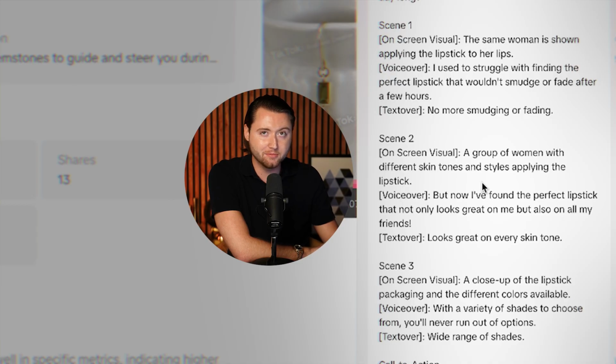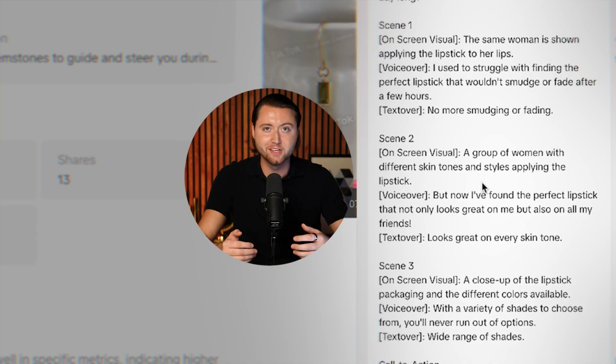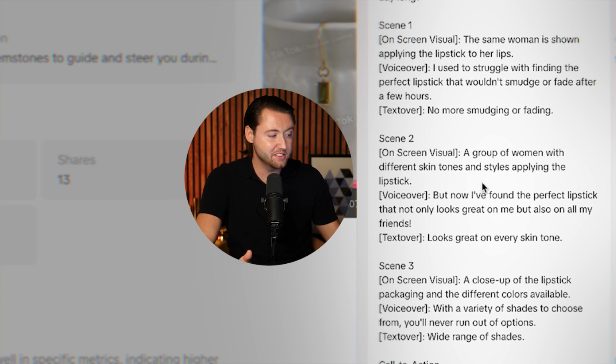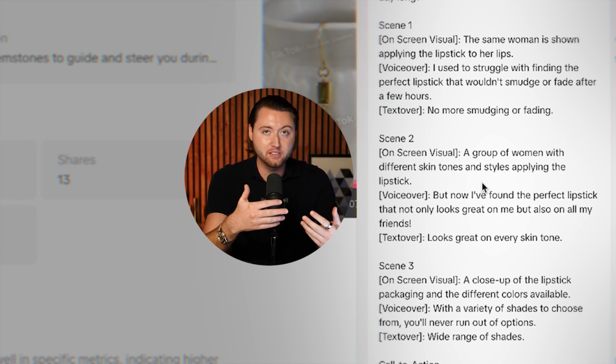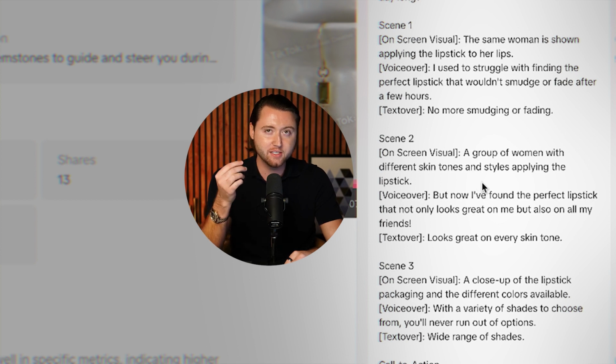Now this is really interesting because this AI assistant knows the power of having multiple variations and being able to appeal to a wide audience. We're not just talking about one person's skin complexity and tone, but it's telling us to get a group of women with different skin tones because the audience can now resonate with an individual that might be similar skin toned as them, and they want to see what the actual lipstick looks like. This can help the viewer understand what it looks like on different skin tones and make them want to purchase because they can resonate with the individual in the video.